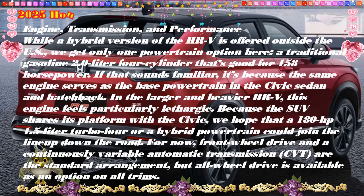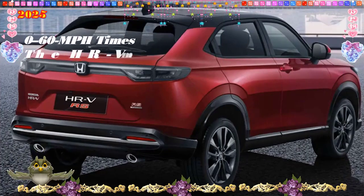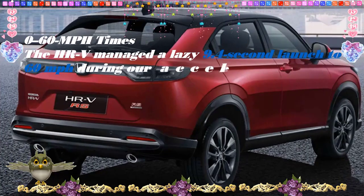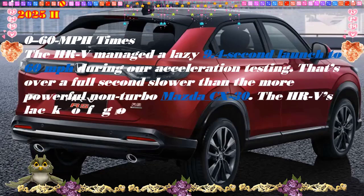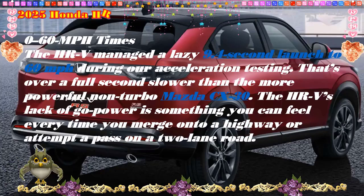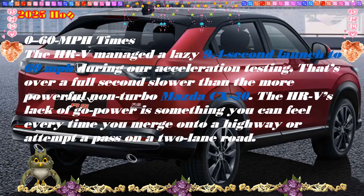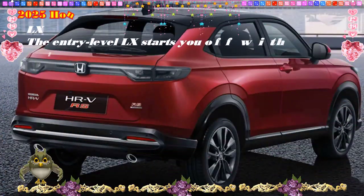What's new for 2025? There are no changes to the HR-V for 2025, save for a slight price increase. Pricing and which one to buy. The price of the 2025 Honda HR-V starts at $26,450 and goes up to $30,550 depending on the trim and options.